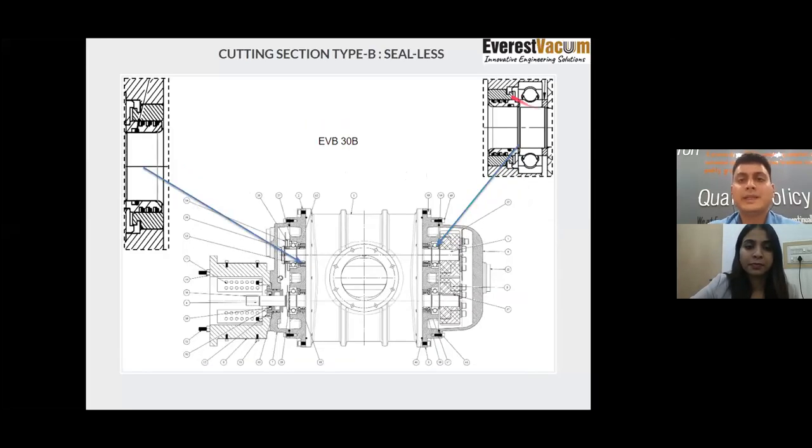Now coming to the type B or the sealless design, we have the piston ring arrangement. These are the piston rings, these are the bearings, and there is a bush inbuilt on which there is an O-ring. This ensures that the vapors do not travel into the oil chamber directly. Their path is restricted. So this ensures a longer life of the machinery. So this is the basic difference between the two different types of sealing arrangement.